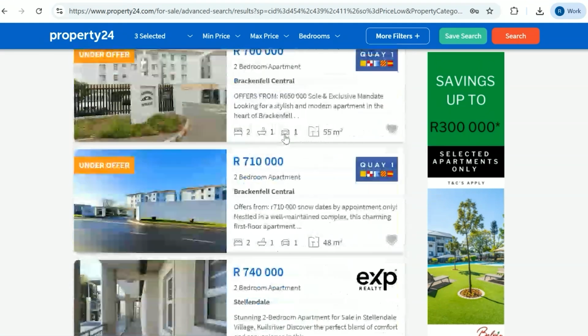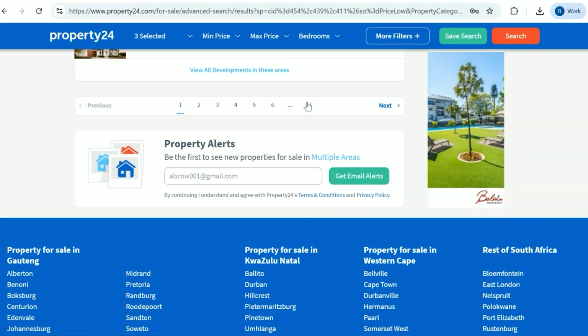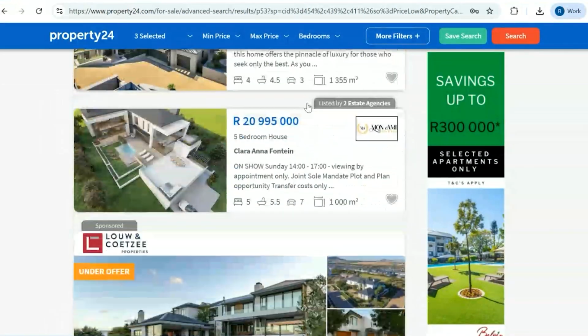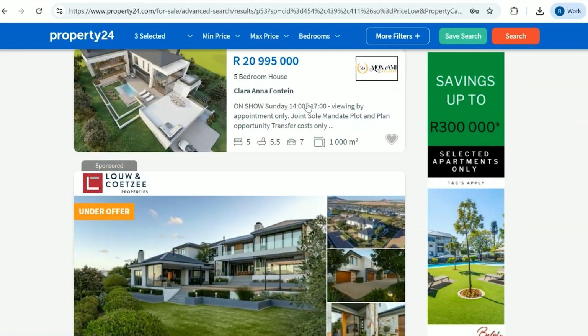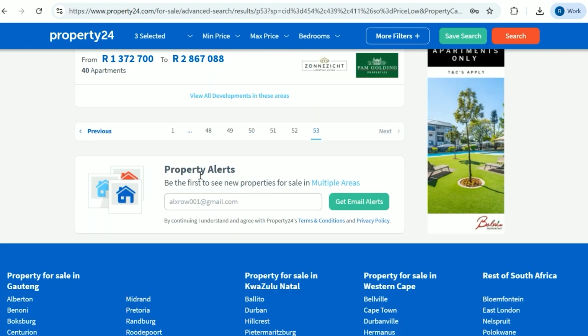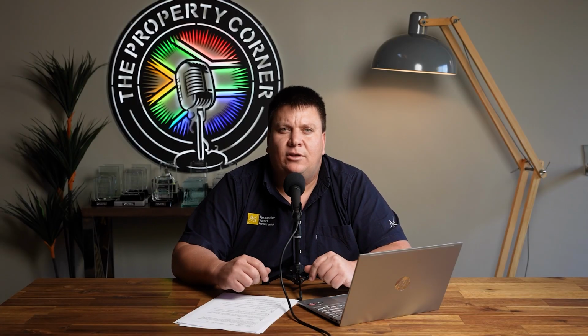These same suburbs, if we go to the maximum pricing, you'll find often go to 20-30 million Rand. Let's have a look at the highest priced property here. It's currently under offer for just under 28 million Rand. So that shows you there's 53 pages worth of property between that entry level of 500,000 Rand and the top end of the market that currently sits at about 28 million Rand. So while the averages for these areas might be about 2 million Rand, the spread of property on offer is really large and it can probably cater to any of your needs.